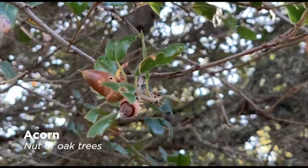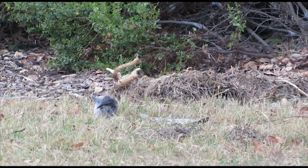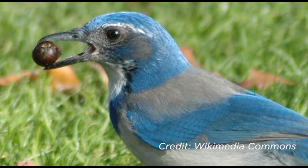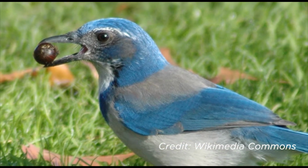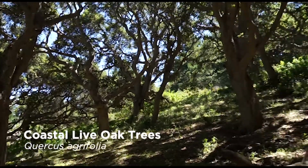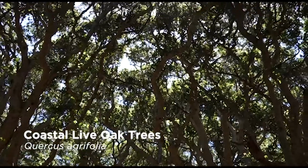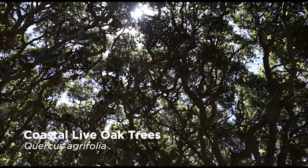Their favorite food is acorns and the larvae that live inside them, holding it between their feet to peck it with their beaks. California scrub jays scope out hiding places for acorns and store them for the future, sometimes even stealing other birds' storage. The acorns that are forgotten can grow up to be full-grown oak trees. Who knows how many of our local oak trees have been planted by these crafty birds?